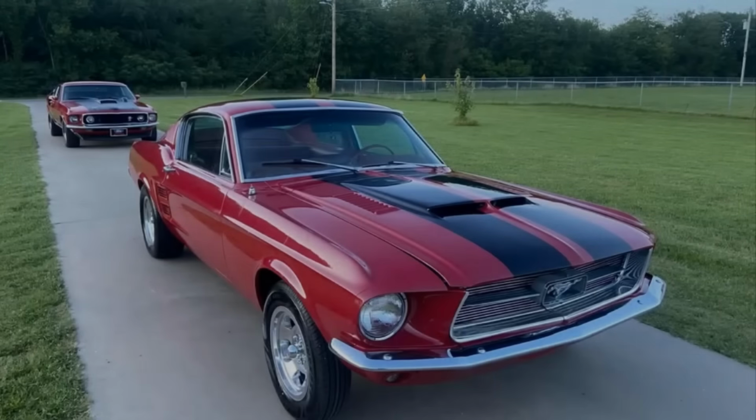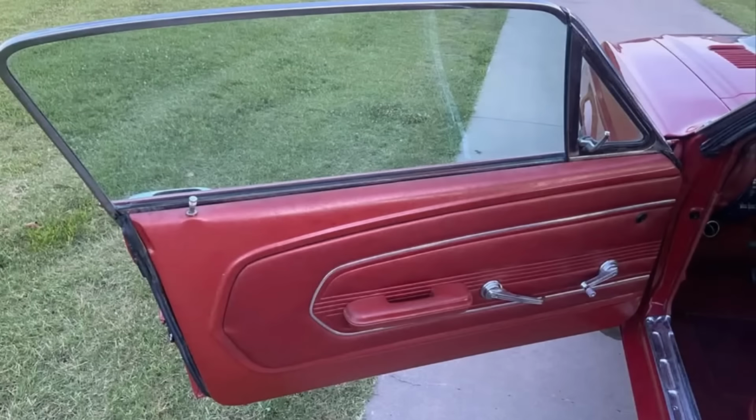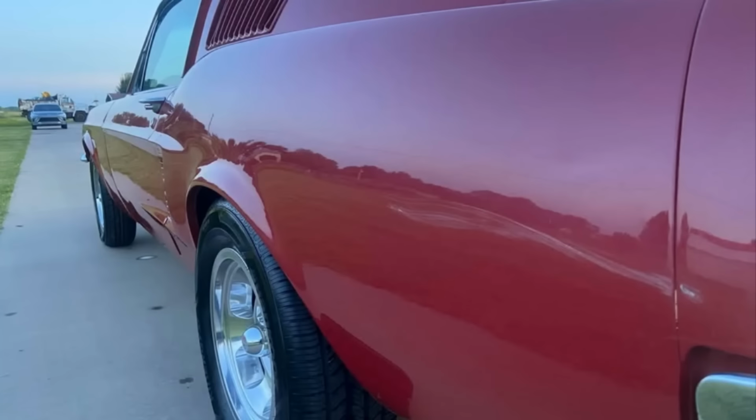The addition of vintage air conditioning and heat means this Mustang is not just a performance icon, but also a comfortable companion for year-round driving. These tasteful upgrades strike a careful balance between originality and modern usability.